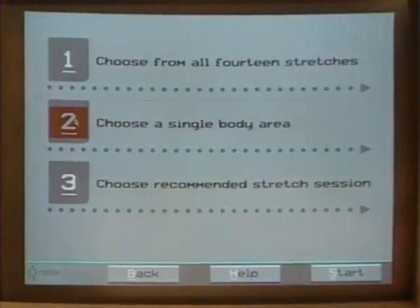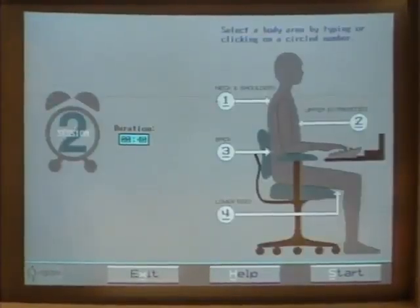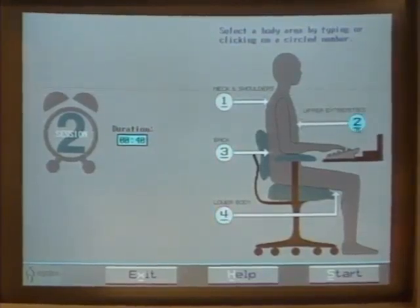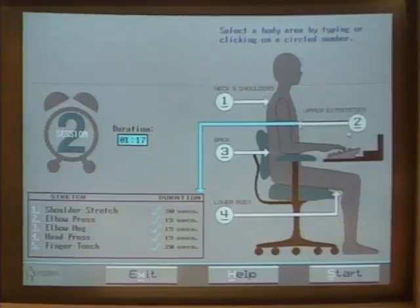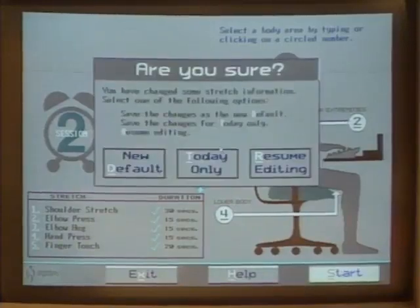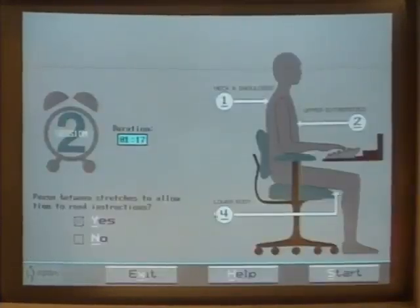Well, let's go into choose a single body area. And you have these major areas of the body that you can focus in on. Let's say we want to work on upper extremities, which is the forearm and the wrist and so forth. And you see here hand exercises and so forth. Now we're going to go right in there. I'm going to get through that one screen, and we're going to start.